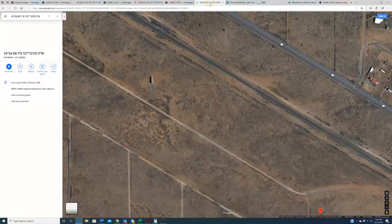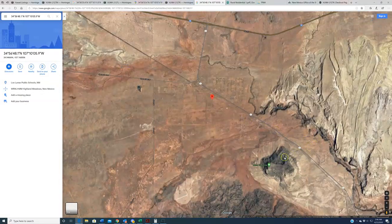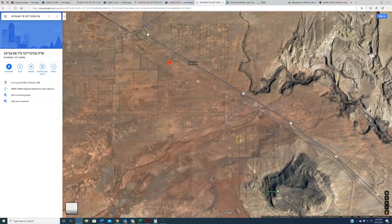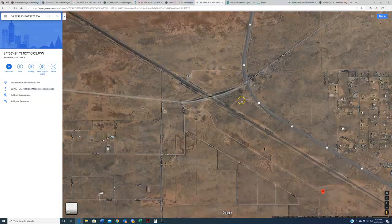By the way, one thing I forgot to show you guys is that with these properties, you can access them by coming in here off the 6. There's an entrance here off the 6, and you can kind of snake your way up to the property this way. Or, guys, check this out. There's actually a kind of fancy entrance to the subdivision here along Sparrowhawk Road.